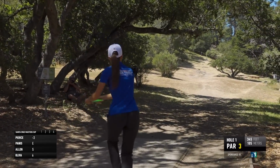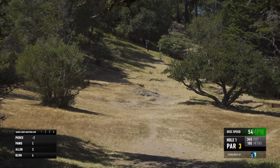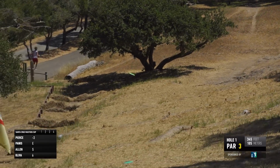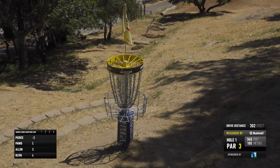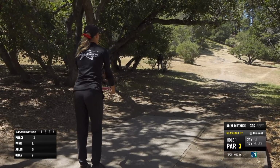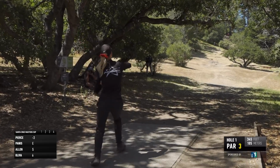And Kona Panis here, joining the lead card for the first time this weekend, pumping her Emperor out on a similar line as Paige. Wow. And also getting a look. We have not seen a birdie on this hole yet this weekend, so I'm excited to see if anybody can cash in on that putt.